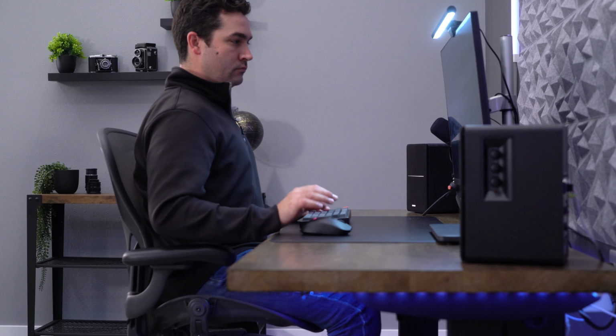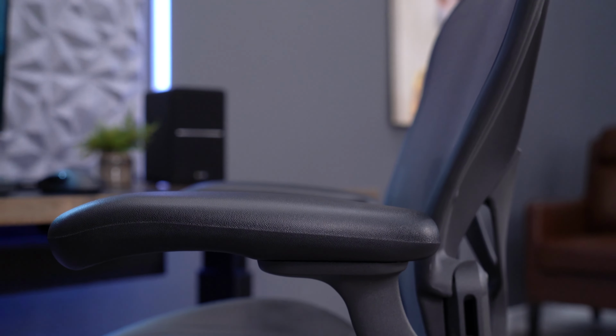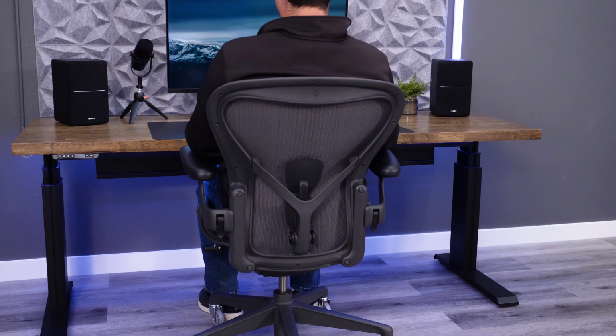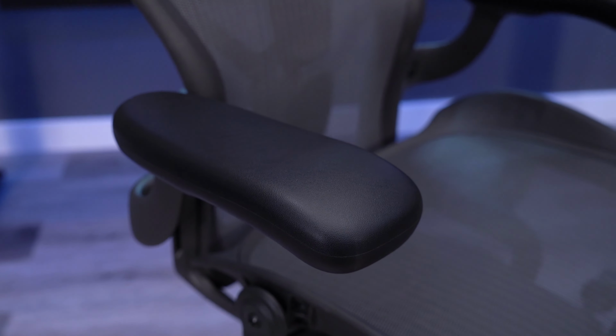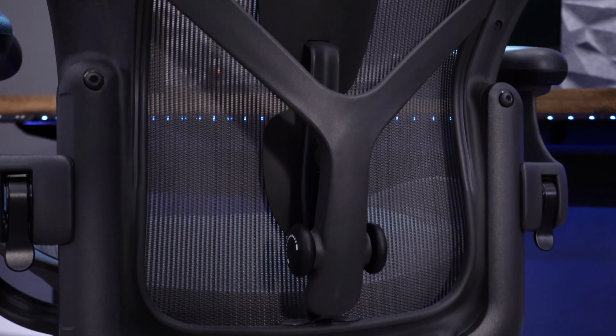But for those of you that like to work really upright, or maybe you like to have a backstop or limited range, then I can see $100 being worth the upgrade simply because you do gain quite a bit of functionality. The armrest adjustment upgrade is going to be the most expensive one, but I think it is the must that you have to go with in order to get the most out of the chair.